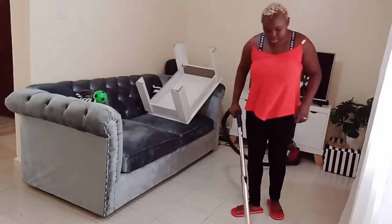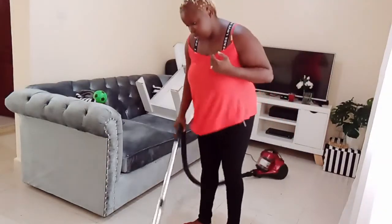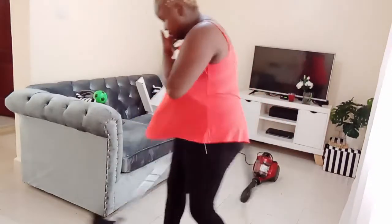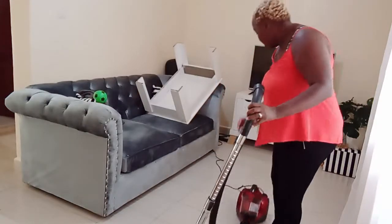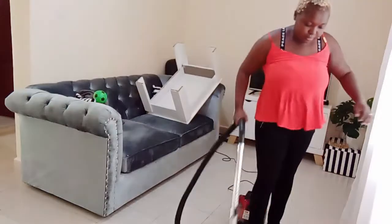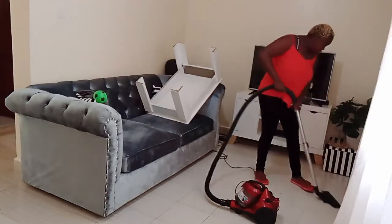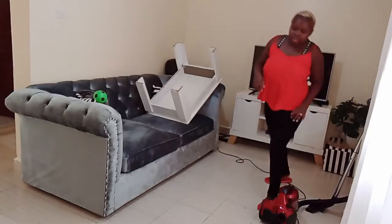So I also want to ensure that the back of the couch, or the part behind where the couch lies, is well vacuumed. Remember, sometimes you might assume there is nothing down there, but with babies, you may never know what they throw when you're not seeing. So I literally have to vacuum before I go in with a mop.